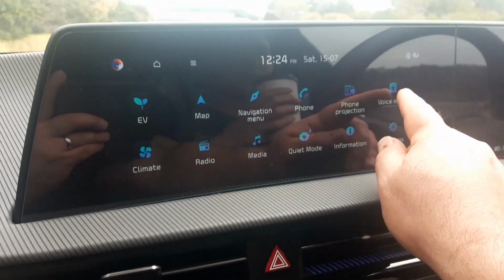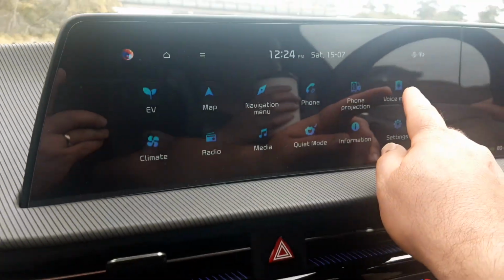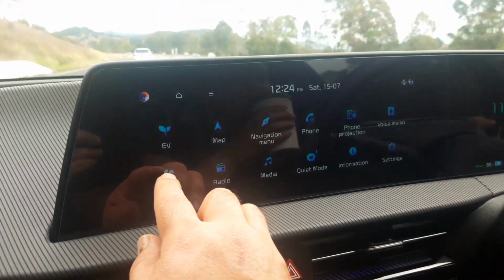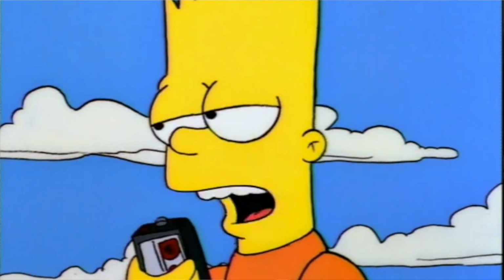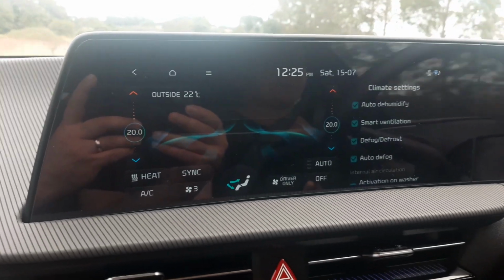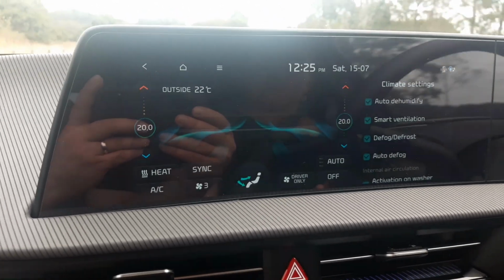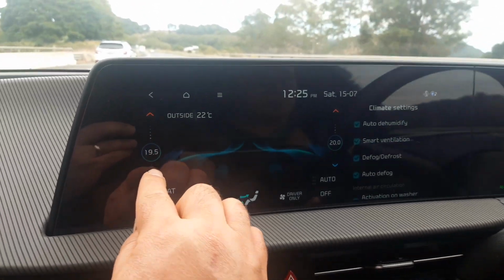A little voice memo allowing you to record your $1 million ideas when you're in traffic, and then go back and review them and realize how dumb they were. Note for later: put rubber spider down Lisa's dress. Climate controls in this setting. So we've got a fancy little display with the temperature adjustments here.